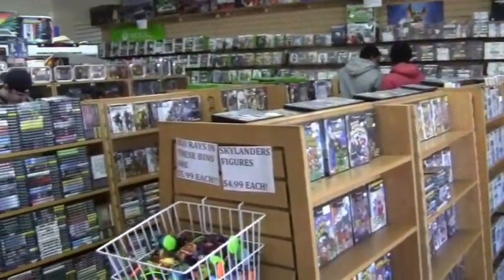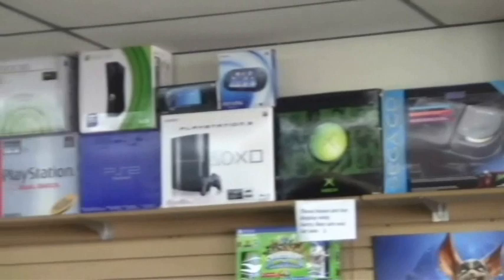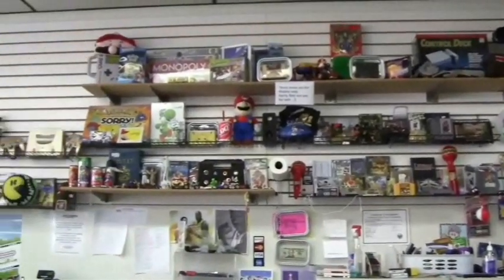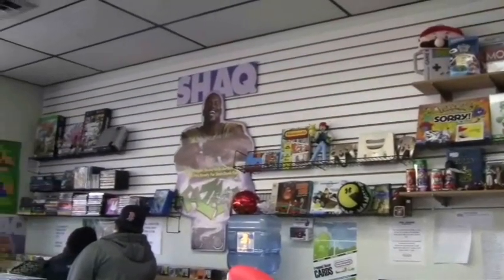So the moment you walk into Core Gaming, you're just going to see walls and walls of video games and the video game systems that go with them. This is just a fantastic store, you guys, and you're going to see a whole bunch of crazy stuff on the walls, such as video game memorabilia, but where the store really shines is in its games, both modern and retro.